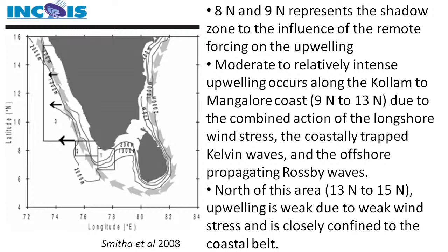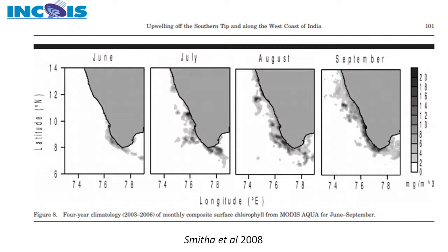So I think now I have given you a brief idea about the structure of the upwelling in this particular region, and further we will consider. So now we have talked about the upwelling, and these upwellings are mostly during the summer monsoon. So what is the impact of this upwelling on the biology? Biology means the chlorophyll or the phytoplankton abundance.